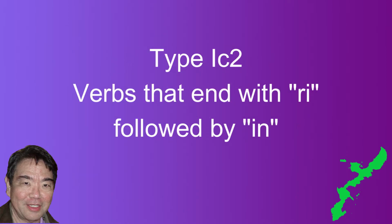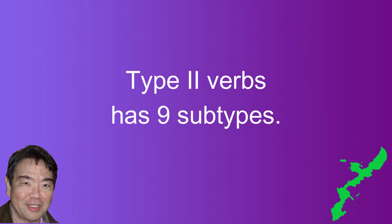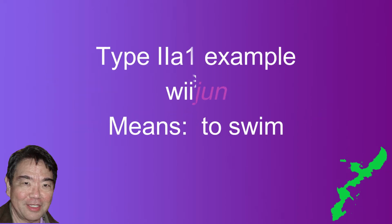Next is type 1C2. Type 1C2 verbs end with the syllable di followed by ing. An example is the word to insert, which is idiing in Uchinaguchi. The stem of this verb is idi. Type 2 Uchinaguchi verbs have 9 subtypes. First is type 2A1. Type 2A1 verbs end with the syllable jung. An example is the word swim, which is wijung in Uchinaguchi. The stem of this verb is wi.